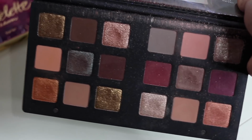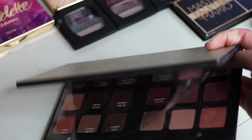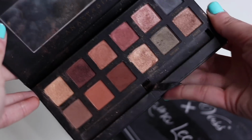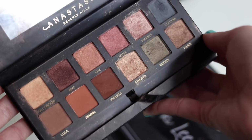The shades are gorgeous. I really like the mattes. Definitely have to use this more because it's Natasha Denona. My limited edition master palette by Mario. Of course I'm keeping this because it's like a collector's item. I really love these colors.